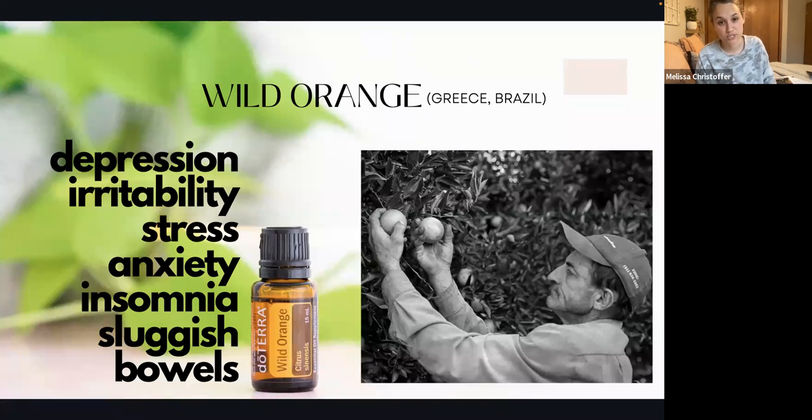So all of those citruses together. So yes, Helichrysum, peace, wild orange, peppermint. You got it. That's the Be Brave. And then the fruit tart is 2 of everything: wild orange, grapefruit, lemon, and bergamot.